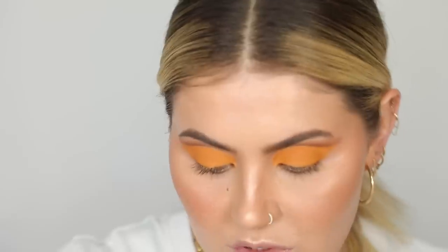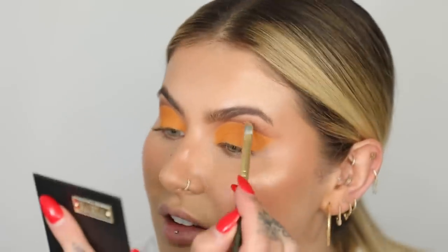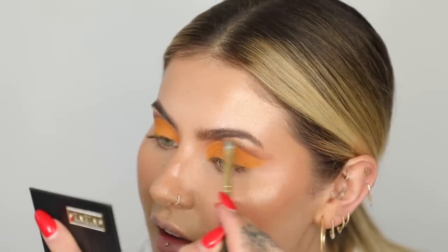And then for this look, I actually highlighted my brow bone. I've already done my brows, I just used my usual Benefit. And I'm just gonna take my highlighter, Just Nova Glow Highlight in Holy Chic. I'm just gonna highlight the brow. I hadn't done this in so long. I like a highlighted brow.